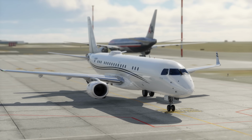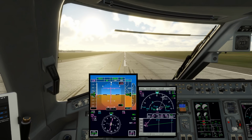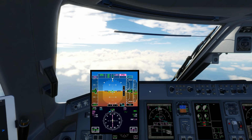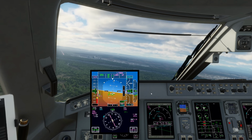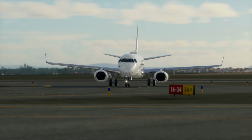I'll also show you that you only really need to press a few buttons to complete a full flight with E-jets, which is a testament to Embraer's incredible engineering. The E-jets have been designed by Embraer to automate many of the tasks that you'd have to do manually in a Boeing or Airbus, making them one of the most popular airliners to fly.